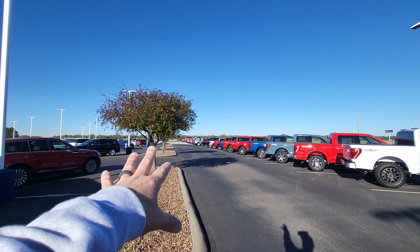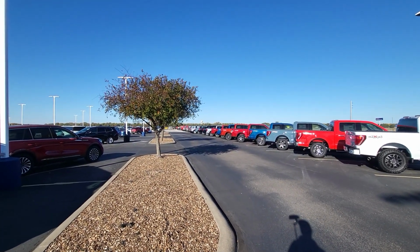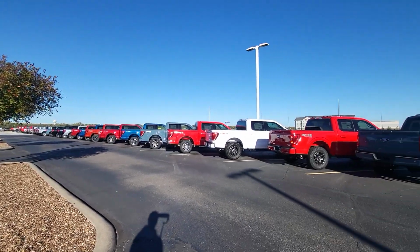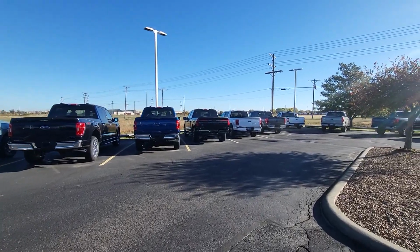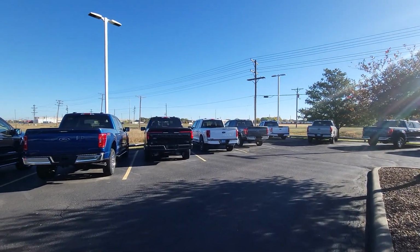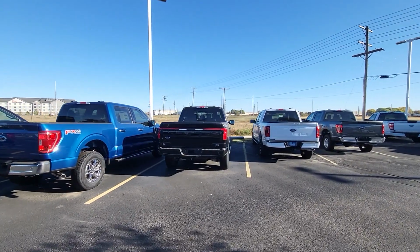We have a bunch of Super Duties, about 12 in stock, mainly XLTs and Lariats, and we have a lot of F-150s, as you can see. We are a big F-150 dealer in our region, probably one of the top 10, and because of that, we are carrying several of those, including a stock Lightning. I believe we sold one.